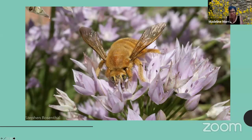This is a sample of one of Steve's photos. This one happens to be a carpenter bee on some kind of allium. And this is the kind of clarity and detail that we're going to see with Steve's photos. So sign up for that. It's not to be missed. And if you have photos to present, you can sign up for that too. It's a very low-key, fun evening.